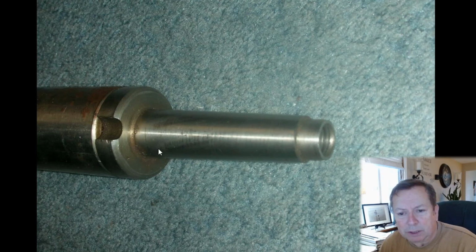And looking at the big picture, I see these marks where it's been slid in the arbor, and from looking at them this way, probably spun in the arbor or in the mount. This accepts our drawbar, threaded 3/8-16, in that end. Let's go back and look at these a little bit closer.